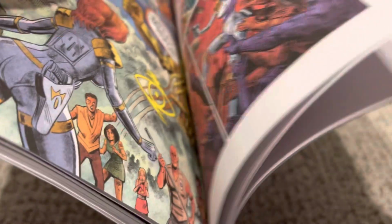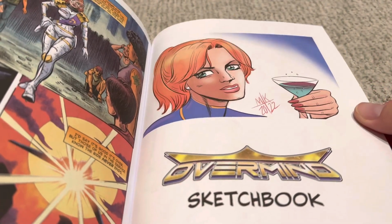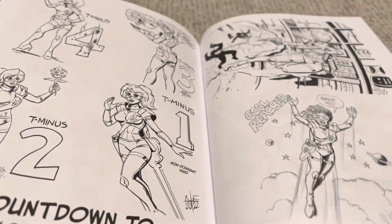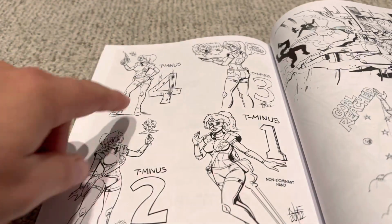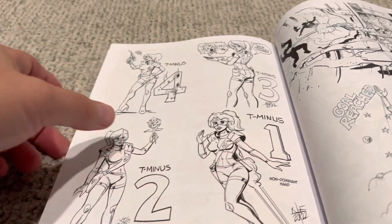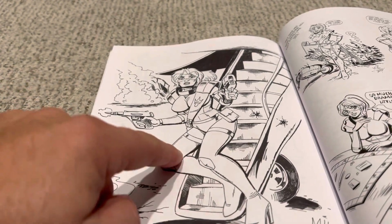The back has a sketchbook, which I put in. This is the first time we've ever done extras like this before. And all these beautiful sketches that Ms. Crimson did. These are lead-ups to the Kickstarter. 4 days, 3 days, 2 days, 1 day. Pretty fun. We got our goal reached also. This is probably my favorite drawing of Ayla Wren right here. Very nice stuff. And some others in the back there.